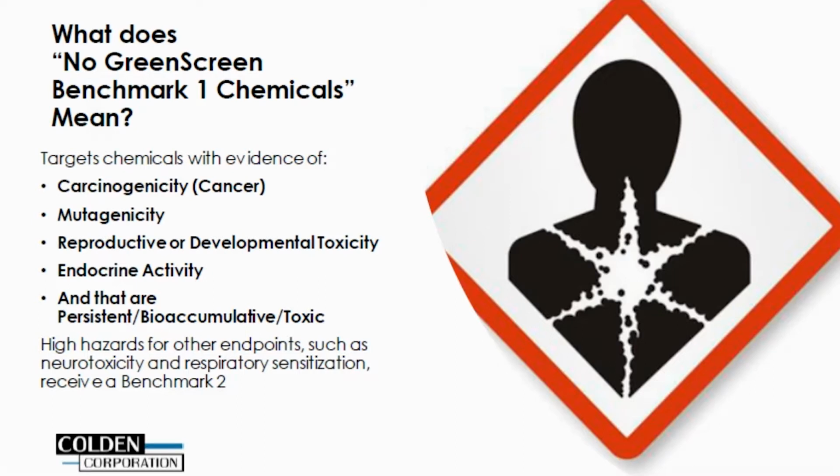It means that it targets chemicals with evidence of carcinogenicity, mutagenicity, reproductive or developmental toxicity, endocrine activity, and those chemicals that are persistent, bioaccumulative, or toxic. There are lots of other different types of health endpoints, but these are the ones that are considered by toxicologists as being the most severe. High hazards for other endpoints such as neurotoxicity and respiratory sensitization receive a benchmark too. So you might say asthma is very important, but in this scoring system, it would not fit within that benchmark 1 criteria. There are 2 different levels which are referenced in Health Product Declaration.